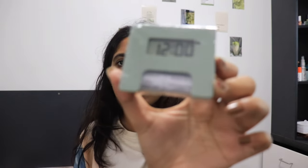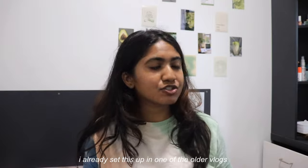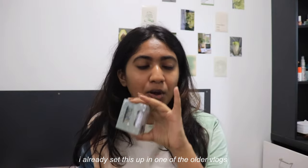What is this? This is a mini clock for the desk, because I keep searching for my phone all the time and I love having a clock. I'm a person who sees a watch for time and also the clock for time immediately. So this, I love this. I'm going to add in my battery and see how this works.